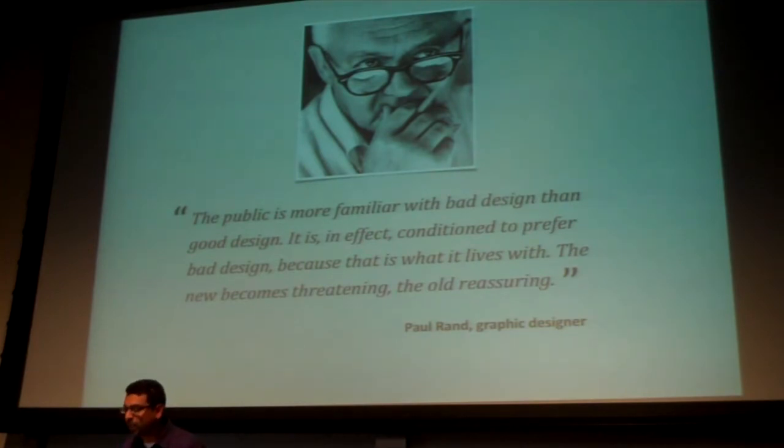But it should sort of remind us that, as Paul Rand, I don't know how many of you know Paul Rand, legendary graphic designer, made this quote saying that the public is actually much more familiar with bad design than good design, right? They're conditioned to prefer bad design because that's what we live with, right? The new stuff that is supposedly much better is somewhat threatening, a little bit, because we don't understand it.